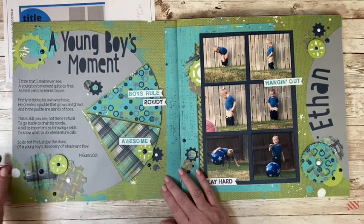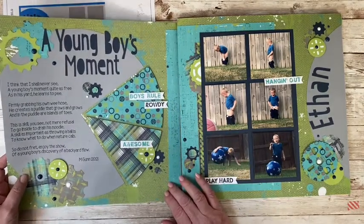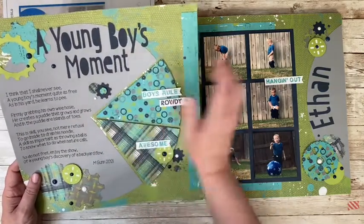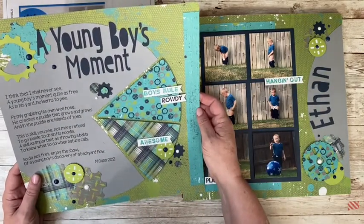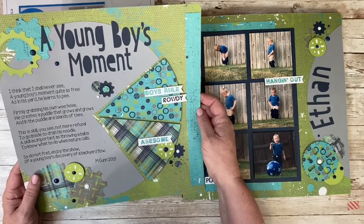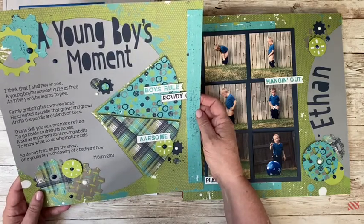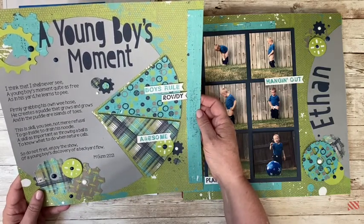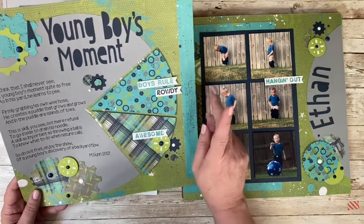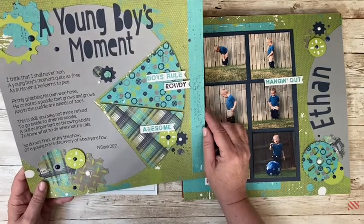So this is a poem that was written by another scrapbooker, and I'm sure it's hard for you to see, so I will read it to you, and it's titled A Young Boy's Moment. I think that I shall never see a young boy's moment quite as free as in his yard he learns to pee. Firmly grabbing his own wee hose, he creates a puddle that grows and grows, and in the puddle are islands of toes. This is skill, you see, not mere refusal to go inside and drain his noodle.